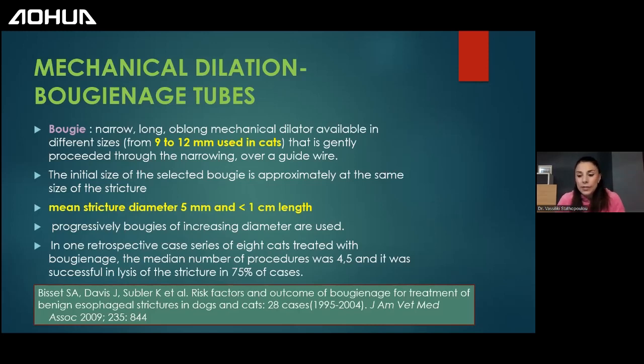And the initial size of the boogie is approximately the same size as the stricture, because they do not have the same mechanical effect as the balloons. So we have to be very cautious with the boogies. The mean stricture diameter has to be 5 millimeters in order to use the boogies, and the length less than 1 centimeter. And sometimes we have longer strictures. Sometimes the strictures could be up to 3 centimeters, 5 centimeters long. It depends on the cause of the esophagitis and the severity of the esophagitis.